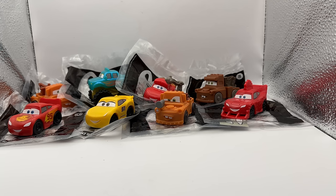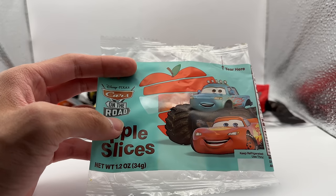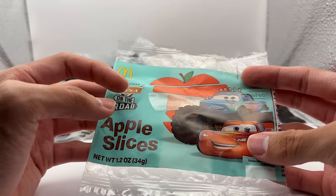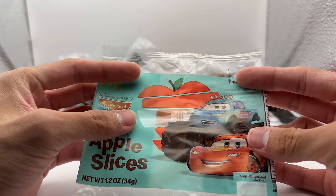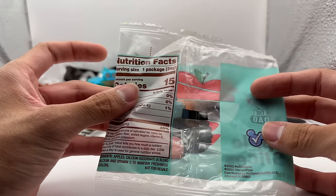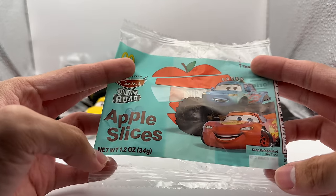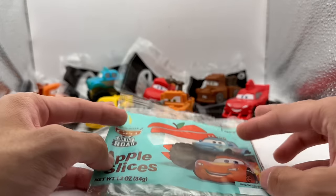Now let me show you the other theming that McDonald's has, which is their apple slices. They have the cutest theming. I swear, this is the cutest thing ever. Apple slices that are Cars on the Road theme, and it has Ivy and McQueen. I love it. I ate the apples, cleaned it up, and tried to preserve it. It looks fantastic. I really like this. This is one of the cutest things for sure.